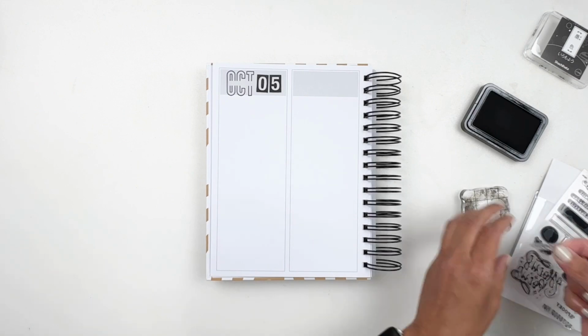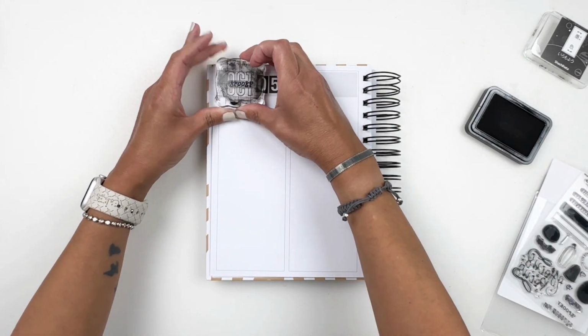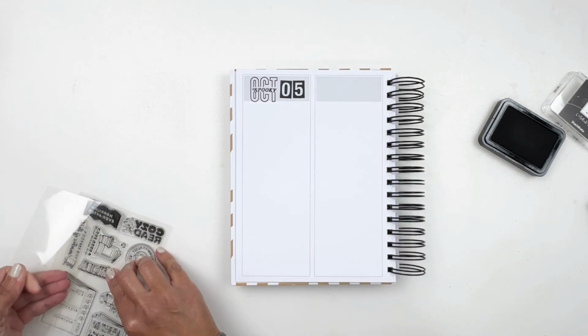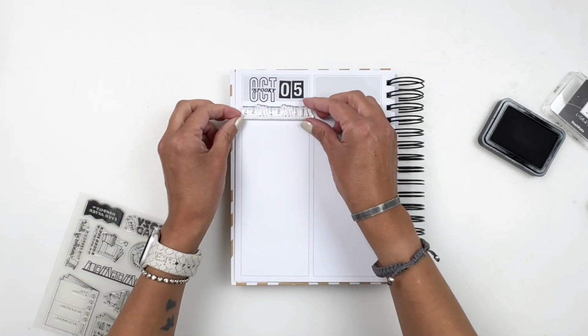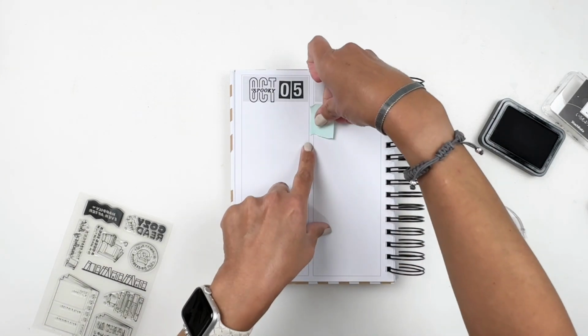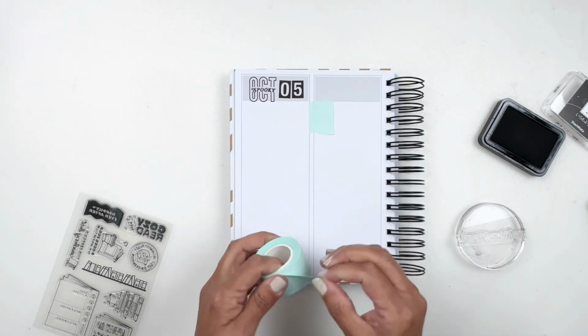There's this little gap or space, and I just use that to stamp something Halloweenish. Now, because I'm going to be documenting all the cozy books or spooky books, I'm going to stamp this bookshelf, which is part of the new stamp sets, but it's a little bit too long for my space. So what I'm going to do is mask off the sides. That way I make sure that the bookshelves don't go over the lines, and it worked out perfectly.